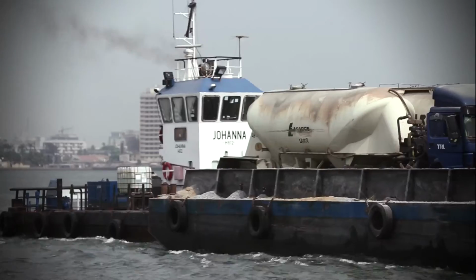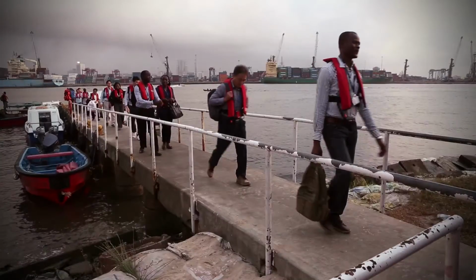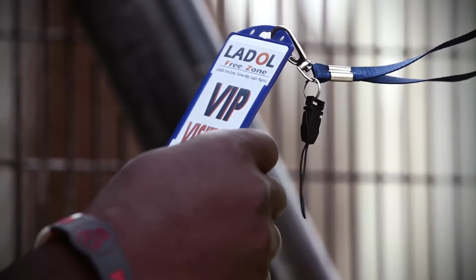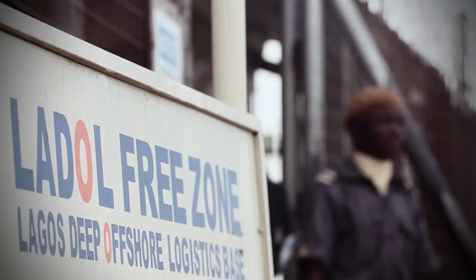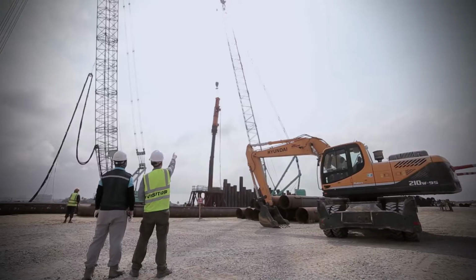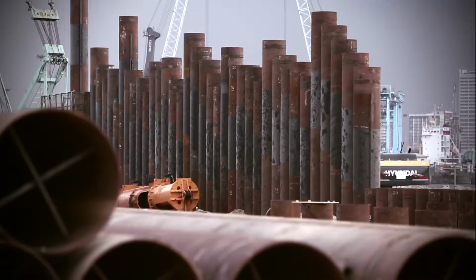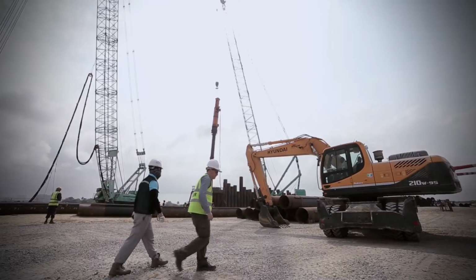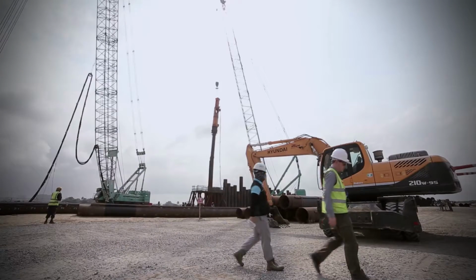Ladol provides all utilities, logistics into and out of the zone, and minimizes bureaucracy by hosting the relevant government agencies, allowing the process of all required government approvals on site. The zone is unique in West Africa in terms of its operating model. Its operations and transactions are 100% transparent and adhere to EU and US standards of compliance against fraud and corruption.